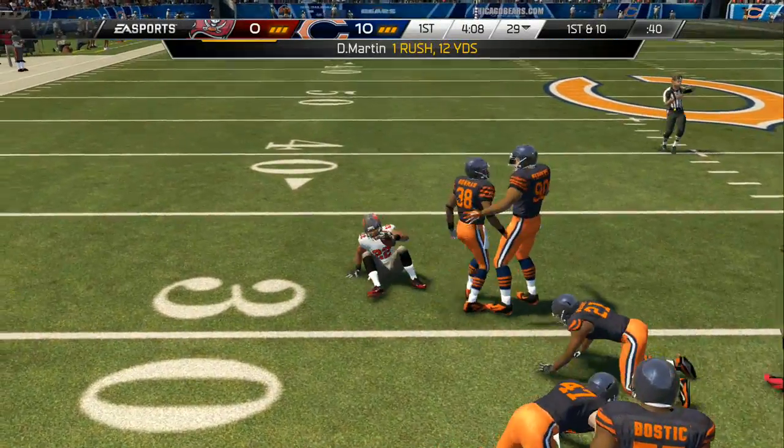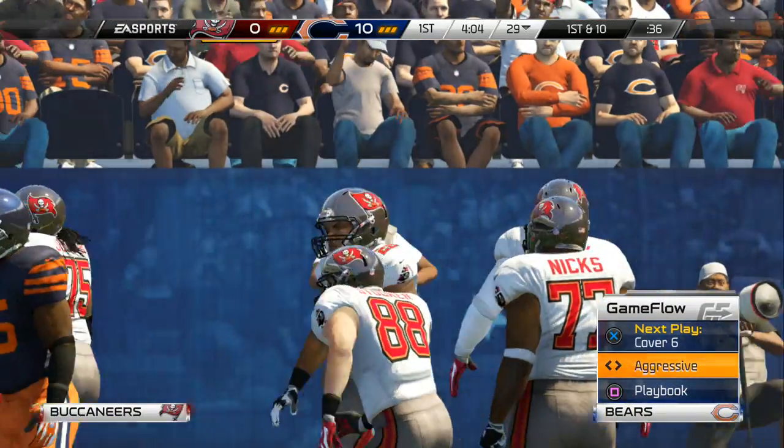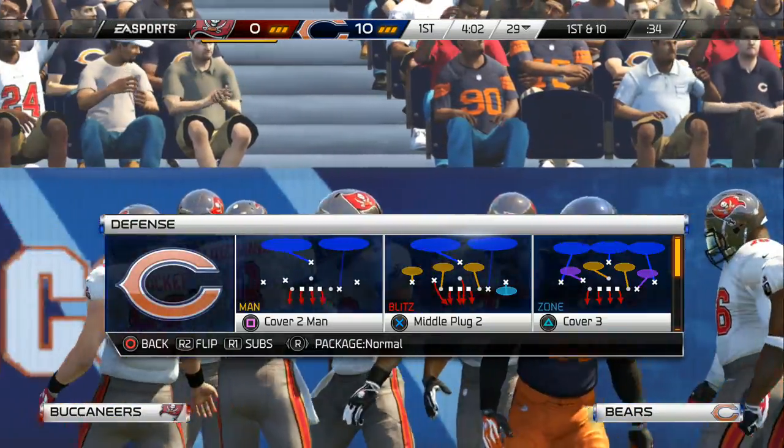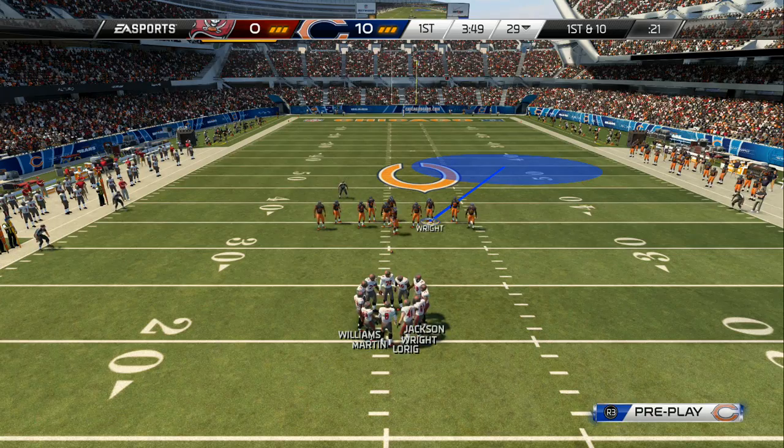Gains 11. Greg Schiano sure picked the right running back down in Tampa Bay. He picks Doug Martin from Boise State. And what a terrific rookie year. This guy has power and speed. What a great combination.